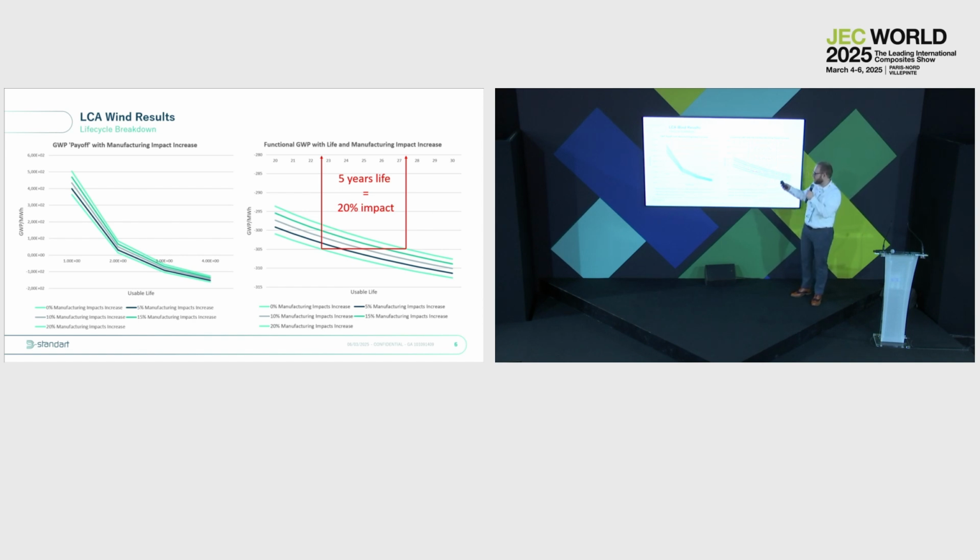So this is something that we did. This is for a wind turbine blade. This is looking at the global warming potential per megawatt hour for different amounts of usable life. And this is trying to understand and answer the question: if I can get more life out of my wind turbine blade, but only by embodying more carbon, only by using more materials and using more energy, have I actually done a good thing, or have I not done a good thing?